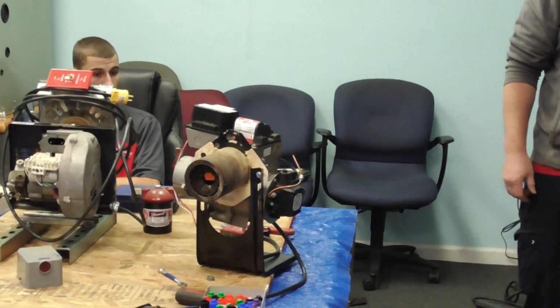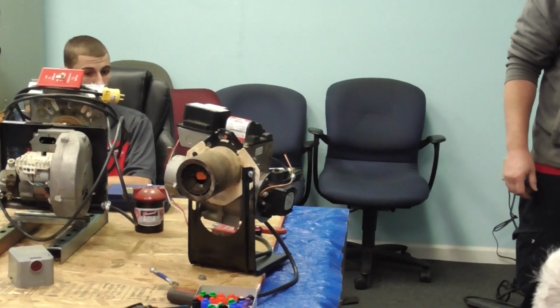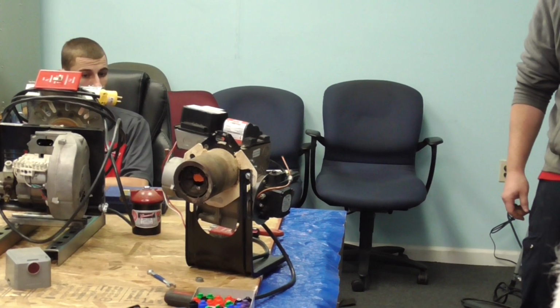So what does that do electrically to the thing? Does it blow a fuse? You gotta replace the whole casing probably, because it arced.